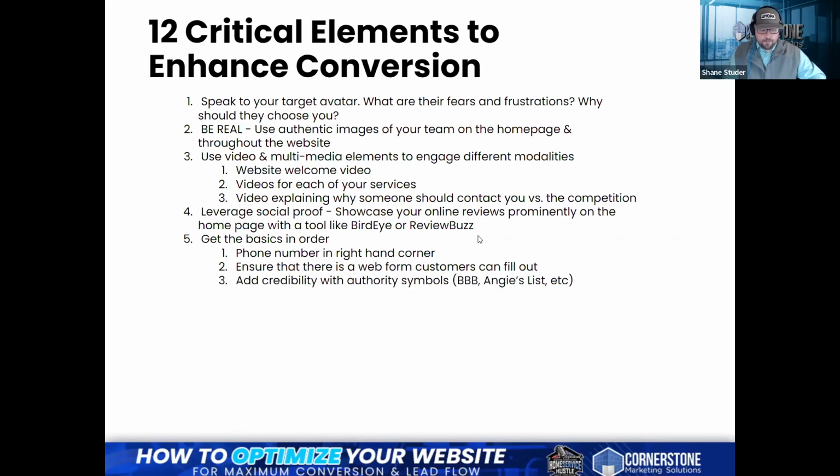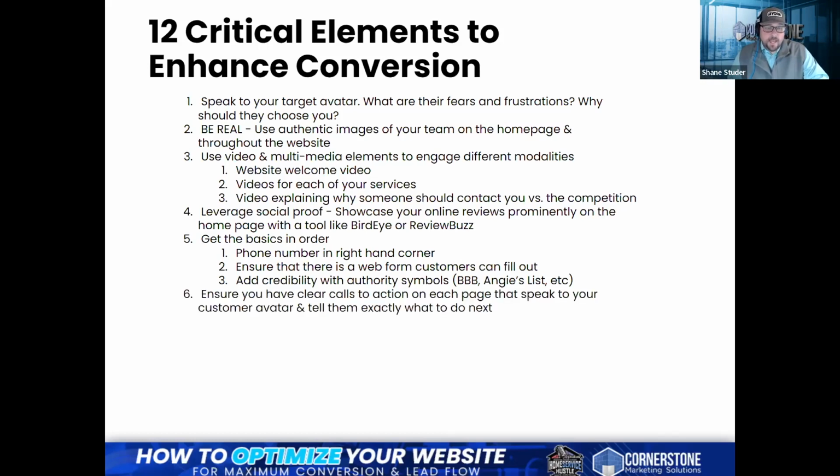Add credible sources, BBB and other organizations that you're a part of, right? Building credibility as to why someone should do business with you and not your competitor. Ensure you have a clear call to action on each page that speaks to you and your customer and tells them exactly what to do next. Use special offers and coupons that match the services that are needed.